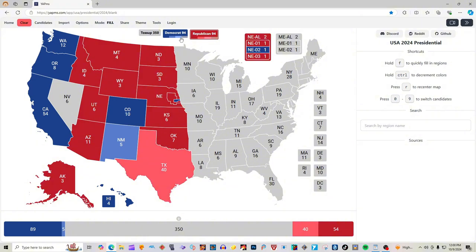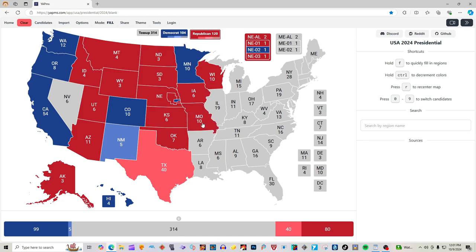Minnesota, with 10 electoral votes, is blue for Kamala Harris. Wisconsin, being a toss-up battleground state, is currently polling red for Donald J. Trump. Michigan, with 15 electoral votes, will not be colored in. It is a toss-up once more, according to multiple sources. Iowa, with 6 electoral votes, is red for Donald J. Trump. Missouri, with 10 electoral votes, is red for Donald J. Trump. Arkansas, with 6 electoral votes, is red for Donald J. Trump. Louisiana, with 8 electoral votes, is red for Donald J. Trump.